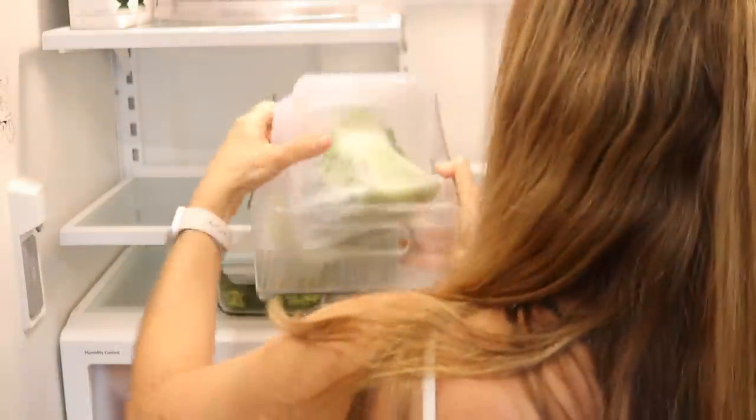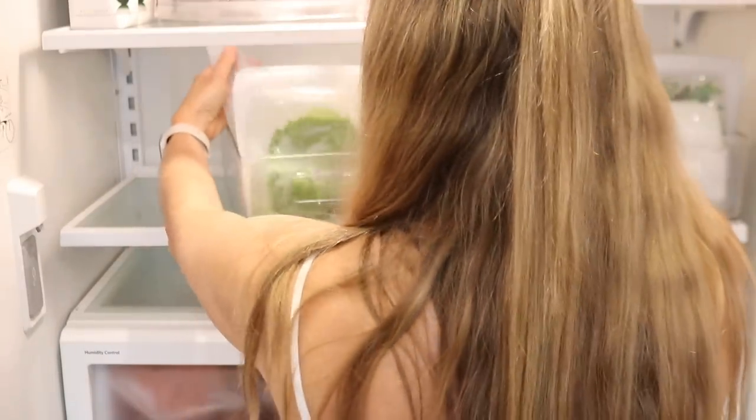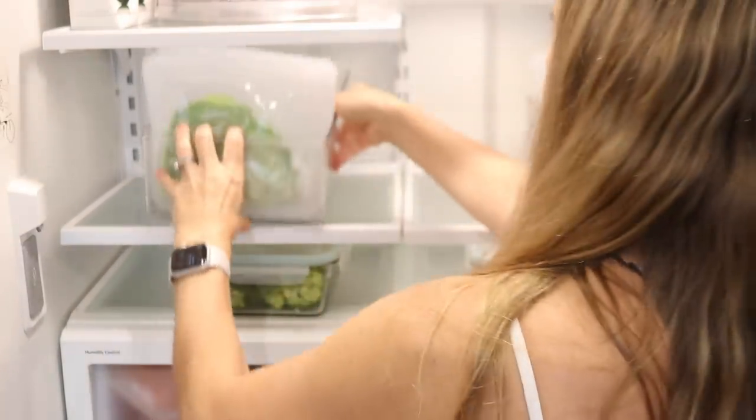It's also a good time to reorganize the fridge, so I try to group together the older foods so that we can make sure to use them first.